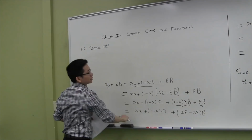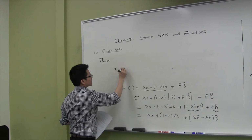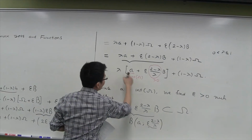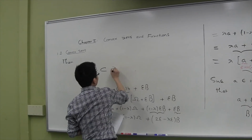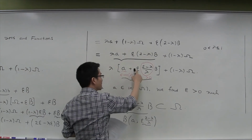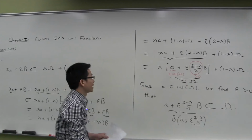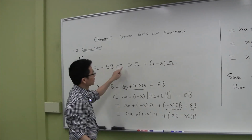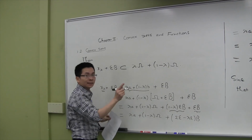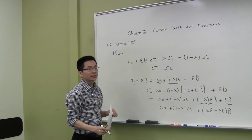Okay? So then we have the following. Then x lambda plus epsilon B is a subset of lambda omega plus 1 minus lambda omega because we choose epsilon sufficiently small so that this set is a subset of omega. Therefore, x lambda plus epsilon B is a subset of lambda omega plus 1 minus lambda omega because omega is a convex set. This set is a subset of omega by the definition of convexity.